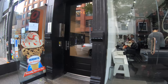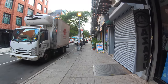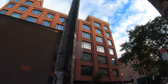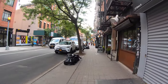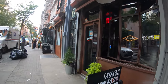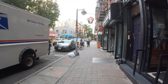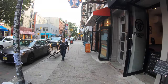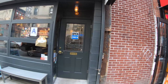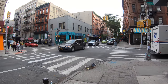There's a hair studio, Izzy's Queen of Cheesesteaks. This is a retail condo for sale. You can see all the newly designed windows and rooms. Here we have Rosen Pizza. You have to be careful of these open cellar doors, because if you're not looking down, you can easily walk into them. This is an awesome place, Takira Donna. Thai-licious. Love the names of some of these restaurants. They're very creative. Black and Crescent.